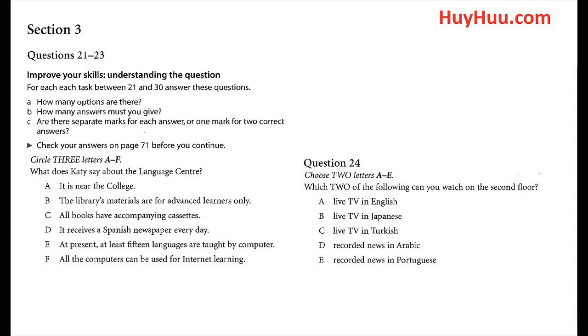Hi, I'm Katie Shaw and I work at the University Language Centre. Your tutor tells me you might be interested in using the centre, so I'm here at the college to explain a bit about it and, of course, to answer your questions.